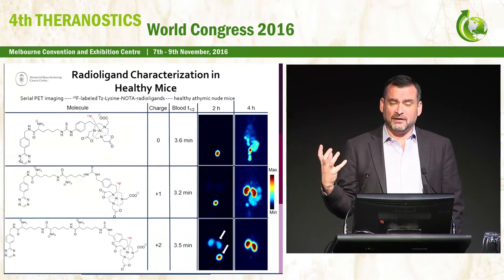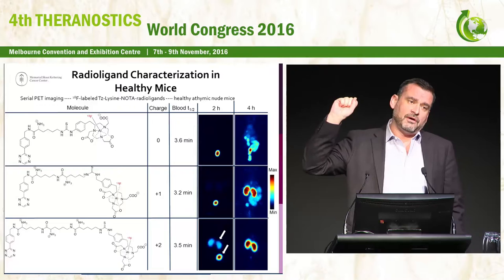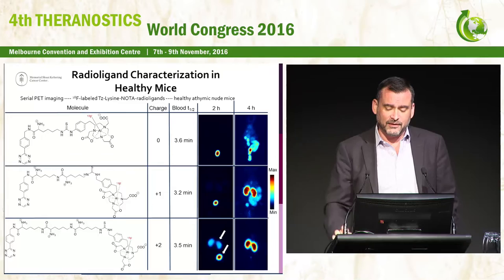So we had the ability also with F18 agents to do this. That really, when you think about it, we used to do this with copper or lutetium or metal chelates all the time, changing this charge. We had the ability to do it with fluoride agents as well.